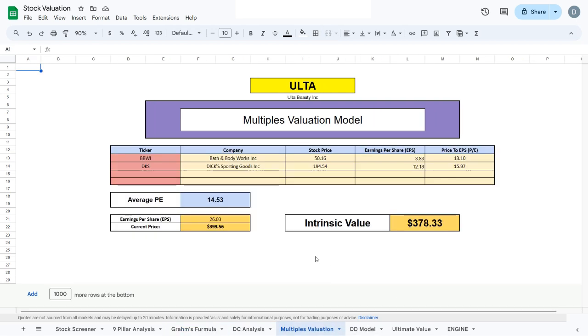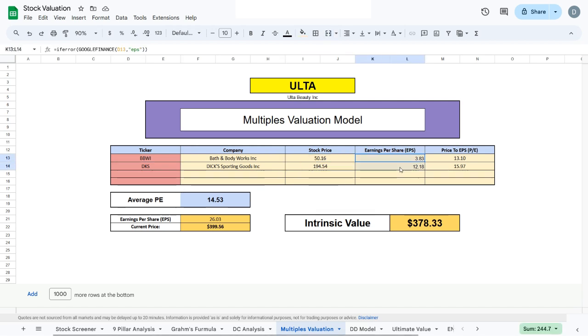Now moving to the multiples valuation, I will be comparing Ulta to BBWI and DKS, companies that trade in the same sector. We take these companies' stock prices, divide by their earnings per share, and get their PE ratios. We then average out these PE ratios and multiply by the earnings per share of Ulta to get an intrinsic value of $378.33, which is slightly lower than the current trading price by about $20.